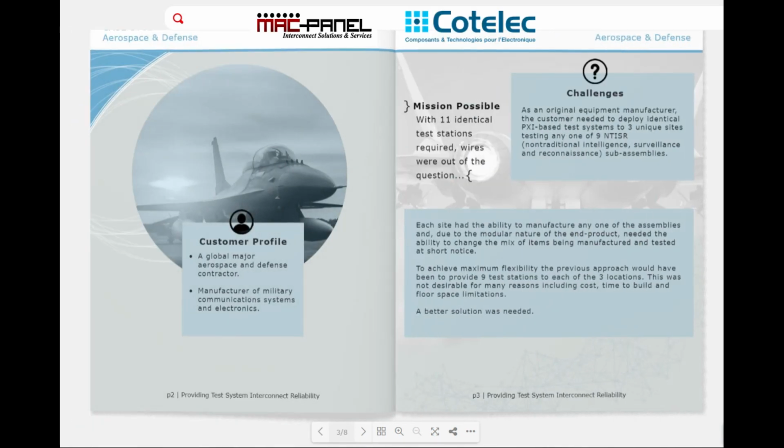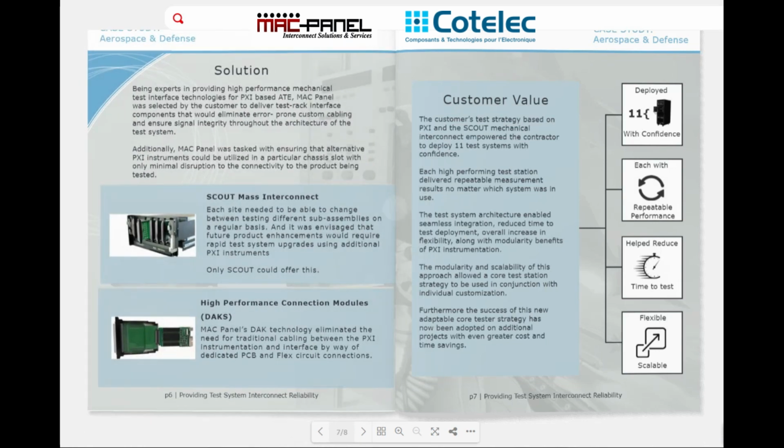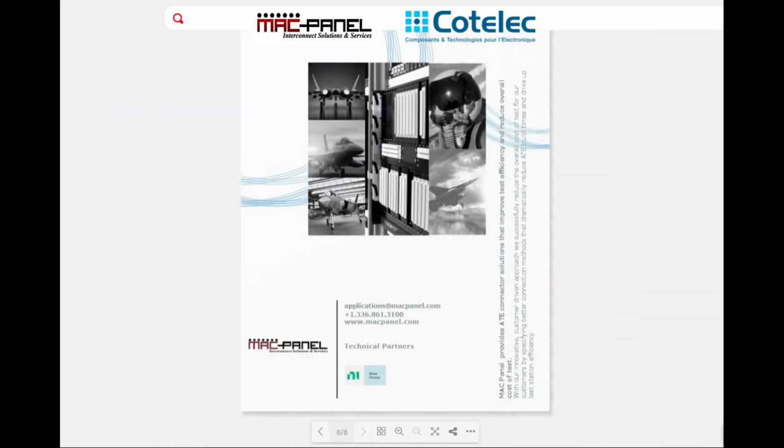Case study, aerospace and defense. Providing test system interconnect reliability. Customer profile. A global major aerospace and defense contractor, manufacturer of military communication systems and electronics. Mission possible. With 11 identical test stations required, wires were out of the question.